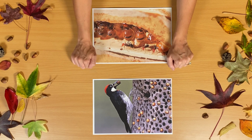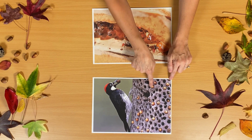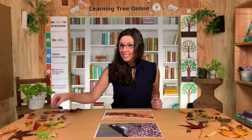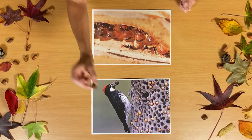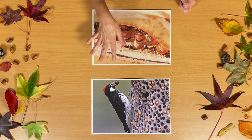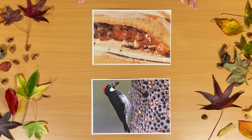Look at the woodpecker. Do you see what's in the woodpecker's mouth? Do you see what is inside the trees? What are they? Yeah, they are acorns right here, right? They are acorns. Yeah, woodpeckers like acorns, and they are looking for acorns all around. And actually, they are sticking them inside this tree to save them for later.